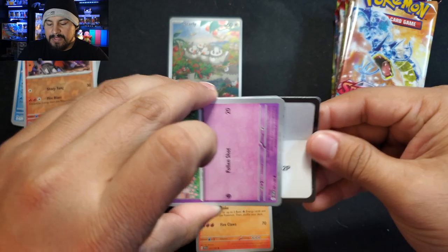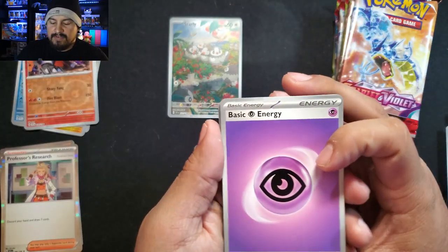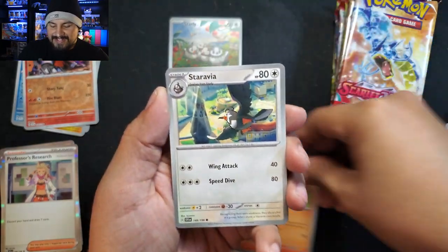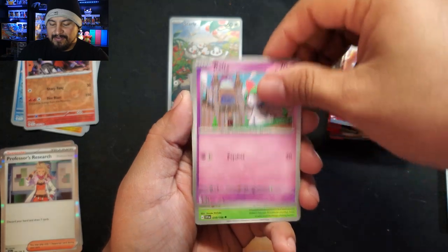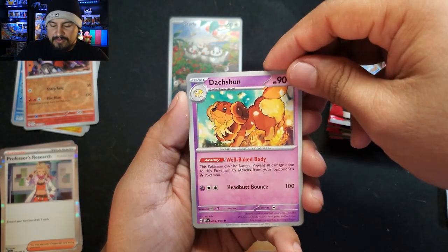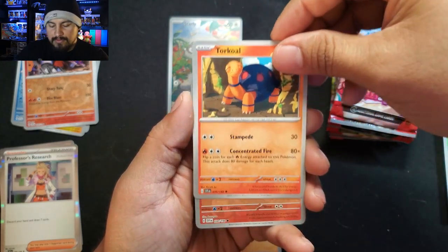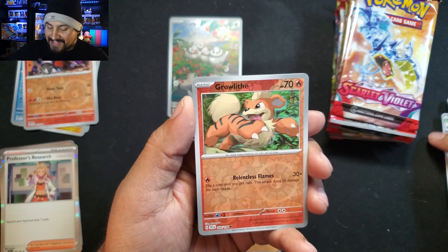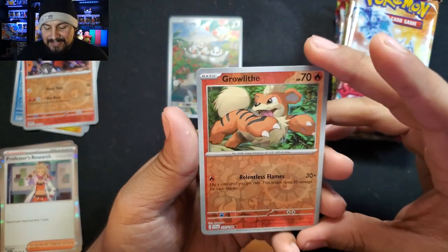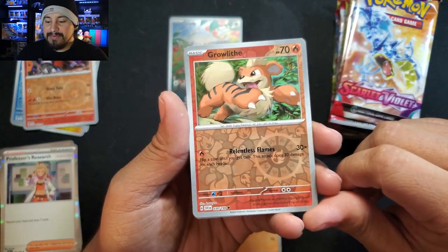All right, Flabébé is the first card. And then we have Psychic Energy. Flabébé. Growlithe again. Nice. Staravia, Routes, Vivian, Dashboon, Torkoal. Growlithe. Nice. That is a different art too. I love it. I do like the new reverses, the whole design on the bottom. You can see it better on camera than you can in person.